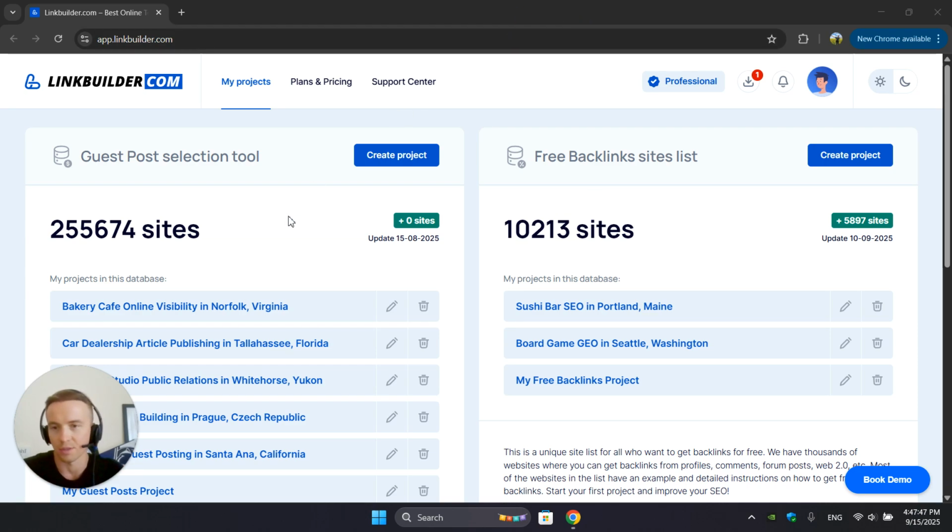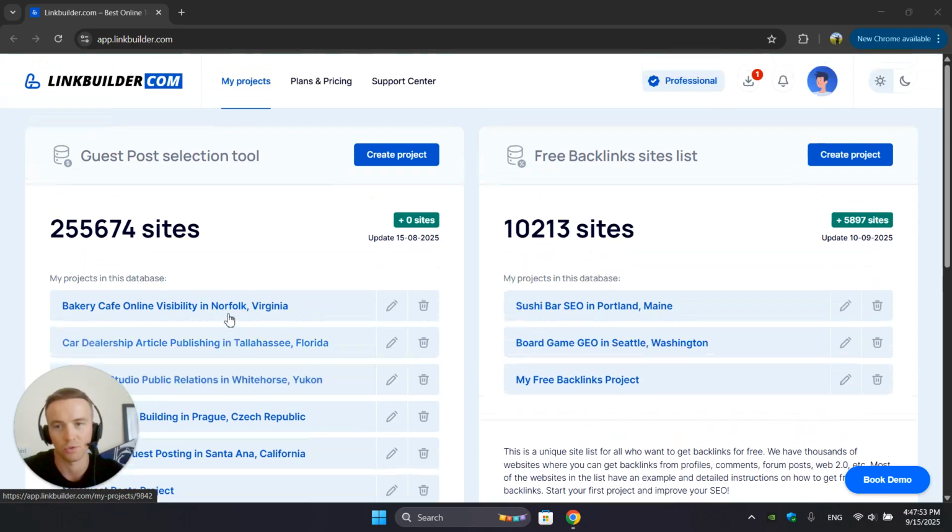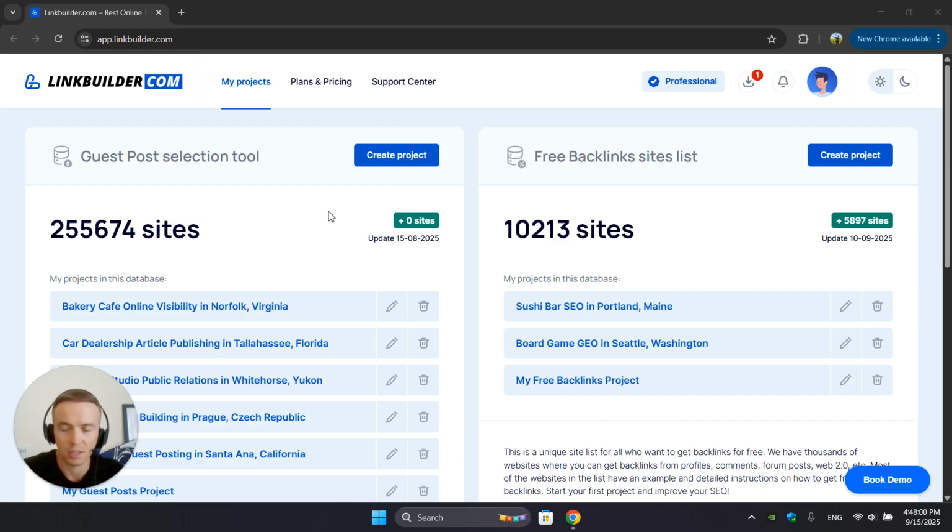This is your profile in the system. If you don't have a created project, such as bakery, cafe, car dealership, software studios, you can create one. Just click on the blue button and create it. If you don't know how to use the system, to get started with it, check our quick start guide. Very useful. There's a short video.